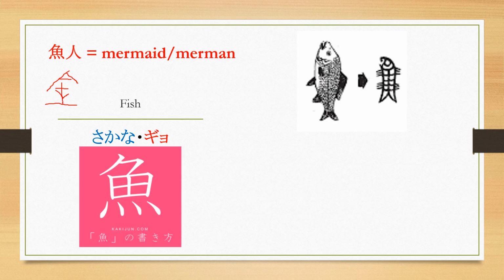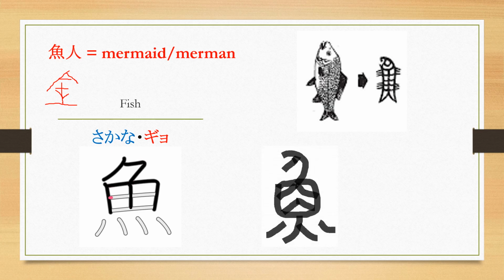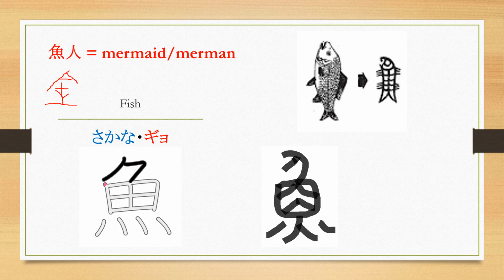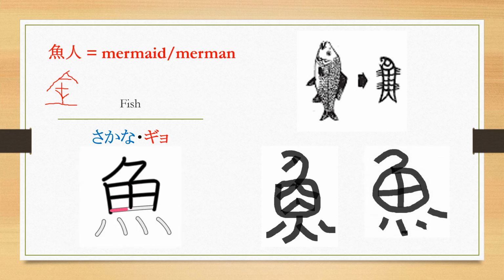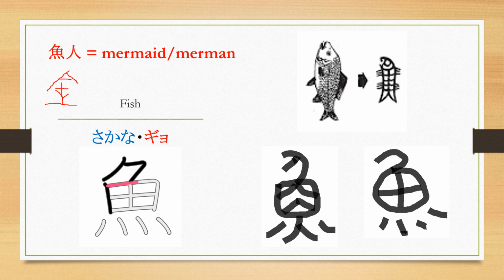So it is actually a very pictorial one. It's a fish if you look at it vertically, and then as time goes by, we develop it into something that looks like this. So we've got sort of a bit of a, should we say, the beak of the fish. And then we have the scaly kind of body, and then we have the fins, or not on the side, but the tail of the fish. And then as time goes by, it gets even further simplified to something like this. And nowadays, it's more squarish, like the one in the GIF animation. So practice this kanji in your wakabuku now.